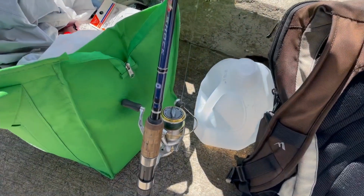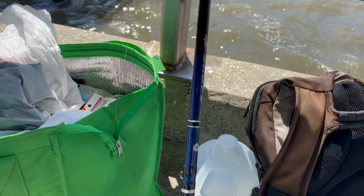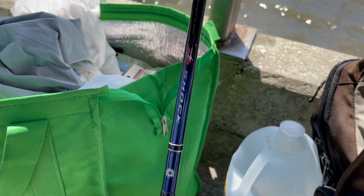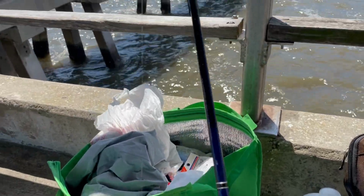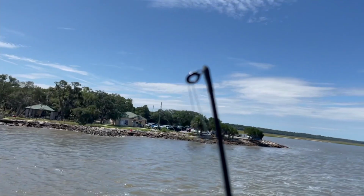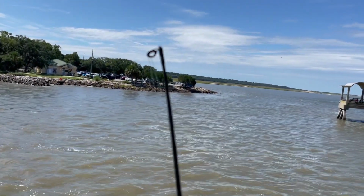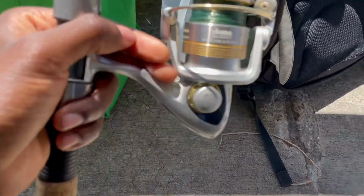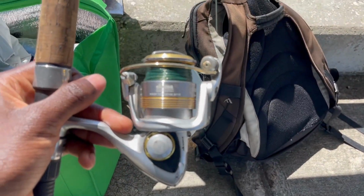So I'm just gonna go over the gear I'm working with today. This is a Daiwa D-Shot. I got this when I was around 14, 15 years old. It was one of my first fishing rods I paid for, I saved up for. The tip is broken at the top, but I just trimmed it down a little bit smaller so I can continue to use it. I also got this Okuma reel.